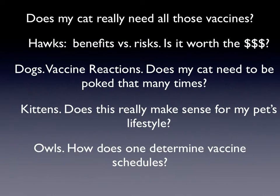This is one I commonly encounter in the clinic. Does my cat really need all of those vaccines? Perhaps the client has stated that it's an outdoor cat, but mostly indoors. So they're going to question, why should I have to give those vaccines? Just stating that that's clinic policy is not likely to make any of the clients happy.